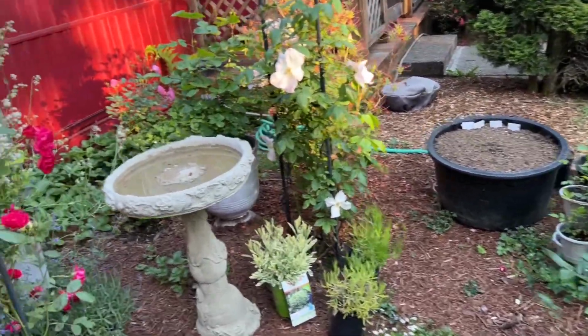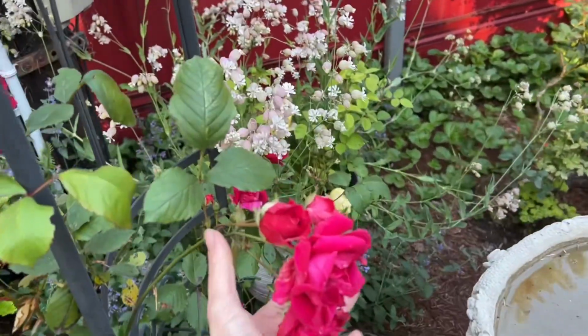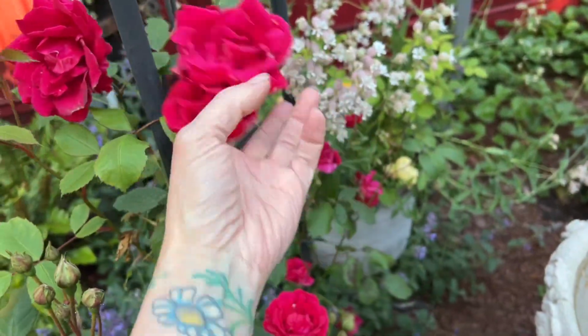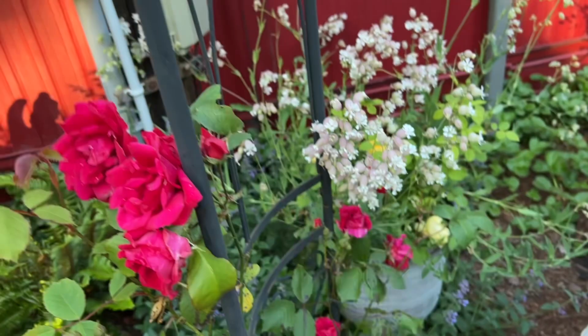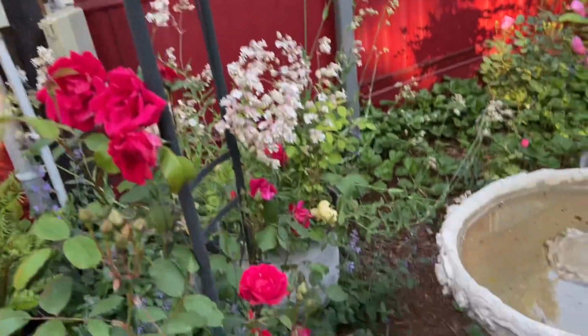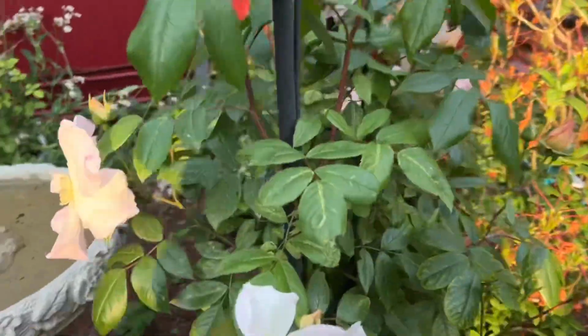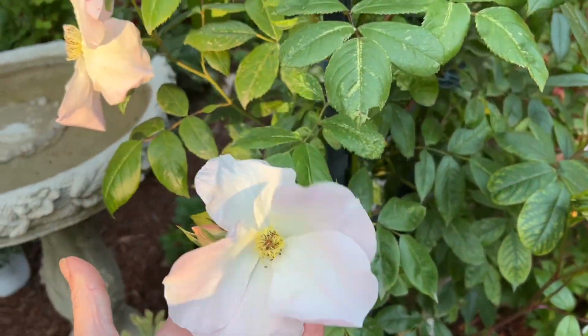So here we are. All right, we've got this climbing rose. Aren't those so sweet? Let's let it climb a little. It's getting some height. I can't wait for it to go all the way up the trellis. That'll be so much fun. And then on the other side of the trellis, we have this white one that's just a single. Aren't those beautiful?